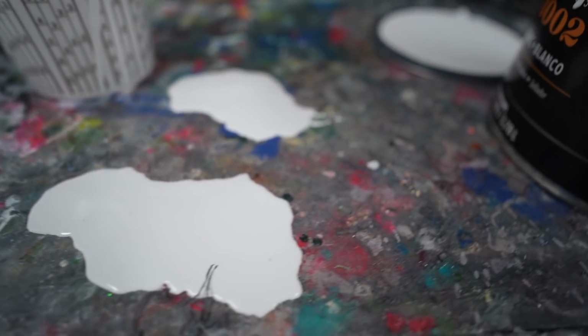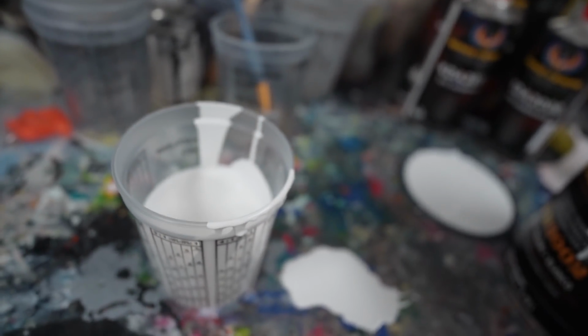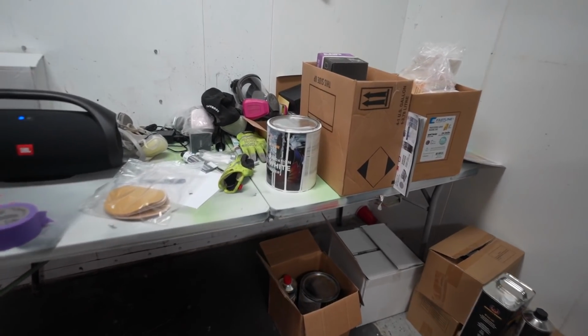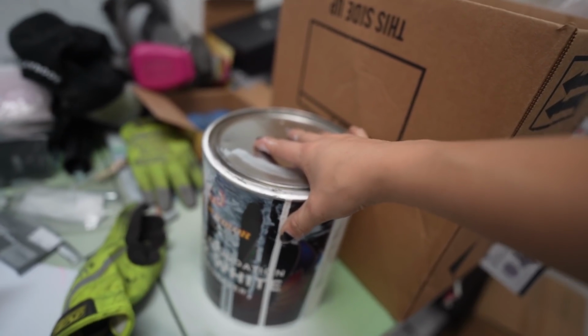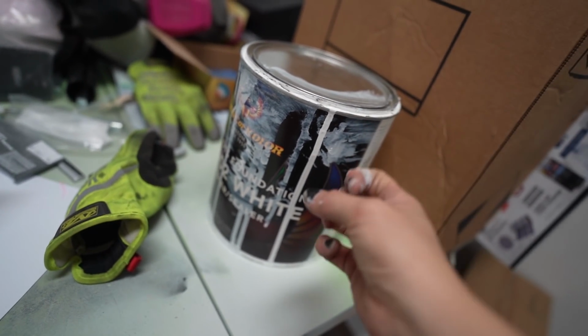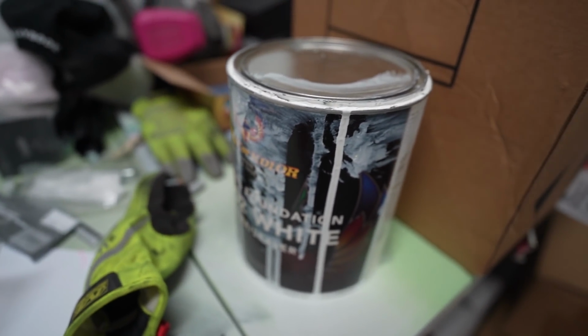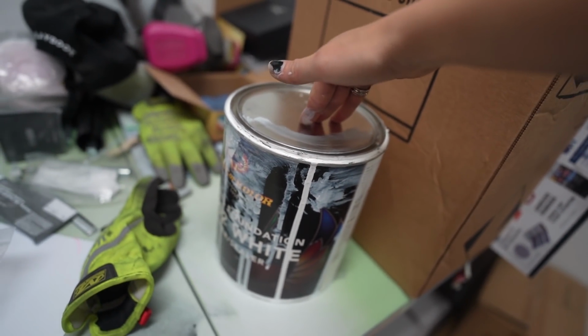Already starting off with a big oops right now, but to be fair, this was a brand new gallon. I had originally opened another one, but it seemed like this might not have been sealed properly and it might be bad. It was just really chunky and I didn't want to risk using it. I'm gonna ask Randy if there's some way for us to make this good again.